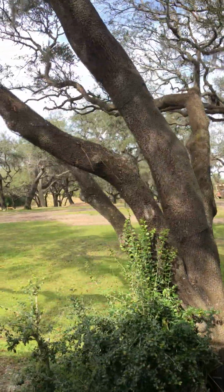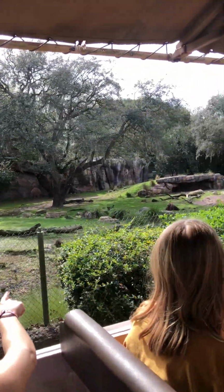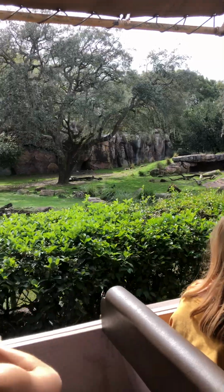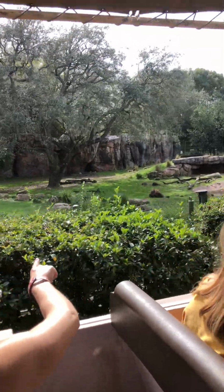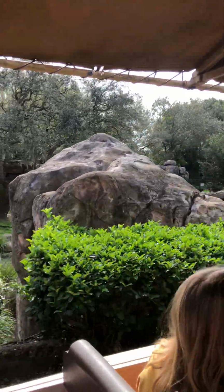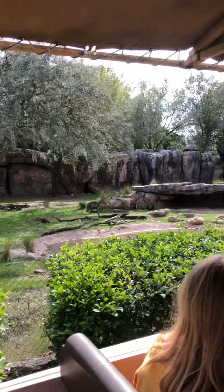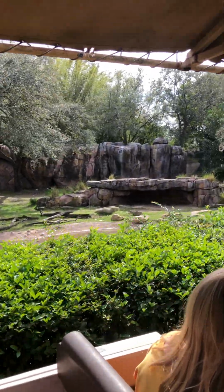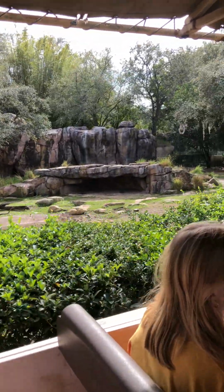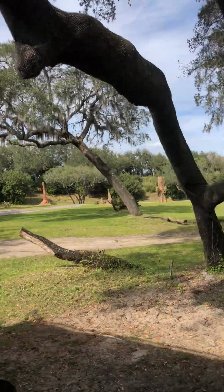Over on the left side by the cave, there's some painted dogs over there, also called African wild dogs. Painted dogs are one of the most successful predators in the world. They've got a 90% success rate when they go hunting, and they're called the painted dog because of that beautiful painted pattern that they have on their coats. Very social hunters. They'll go out hunting in groups of about 30 at a time. And they'll share whatever they get with the entire group.